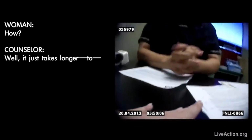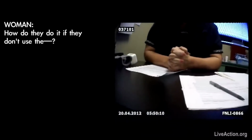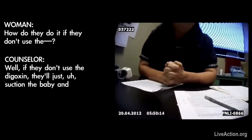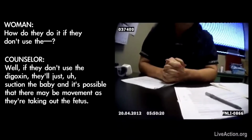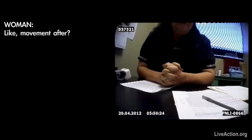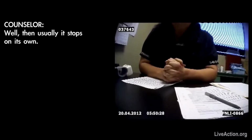How? Well, it just takes longer. How do they do it then? If they don't use the digoxin, they'll just suction the baby, and it's possible that there may be movement as they're taking out the fetus. Movement after? And then what happens? Well, then usually it stops on its own.